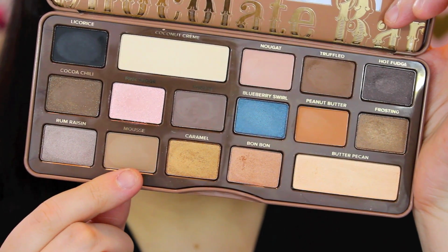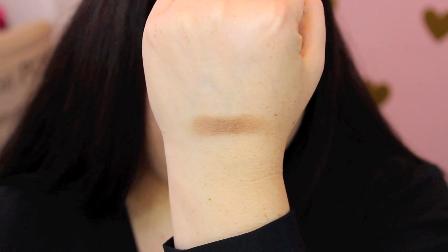The next one is Mousse, which is a light ash brown, and I think that this might be good for eyebrows if you have lighter eyebrows or you're a blonde and you want to fill in your eyebrows with a brown shadow. I think this would work really well, and I think it's just nice to have a light brown.